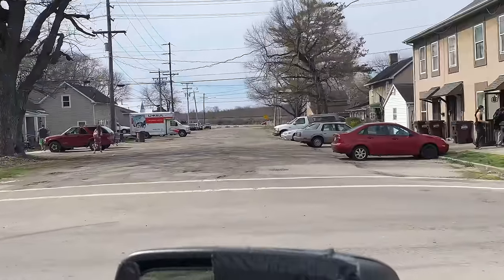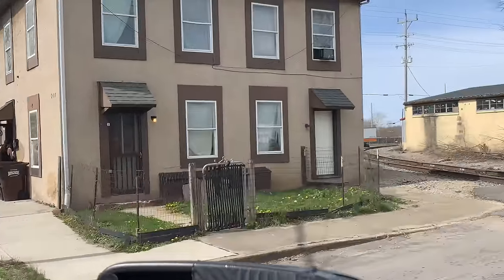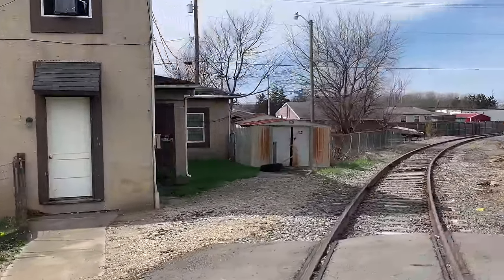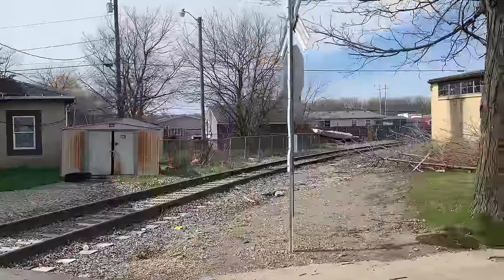Check out this house over here. Look at that door. Right next to the railroad track. Be careful coming out that door.